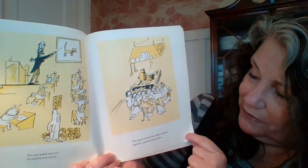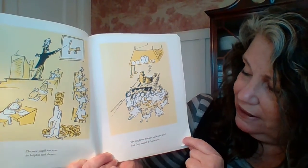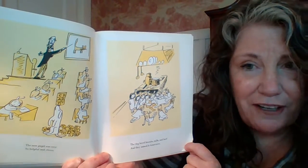The dog loved biscuits, milk, and beef. And so they named it Genevieve.